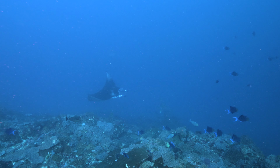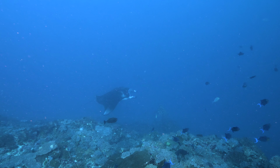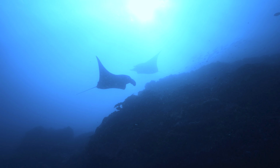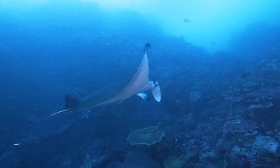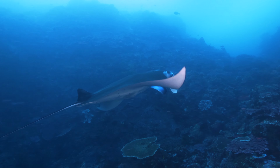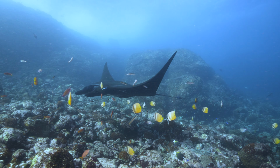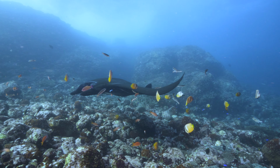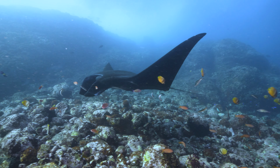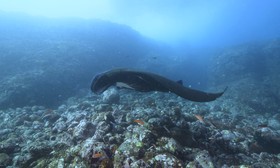Mantas spend a large portion of their day on cleaning, personal hygiene. Cleaning stations are areas of the reef where certain fish are found that eat the algae and parasites off of the mantas, a symbiotic relationship. The fish get fed, the mantas get clean. Different fish clean different parts of the mantas, so the mantas circulate between different stations to get that all-over clean feeling. You guys are always telling me you want more underwater footage on this channel. I give you Manta Ballet.